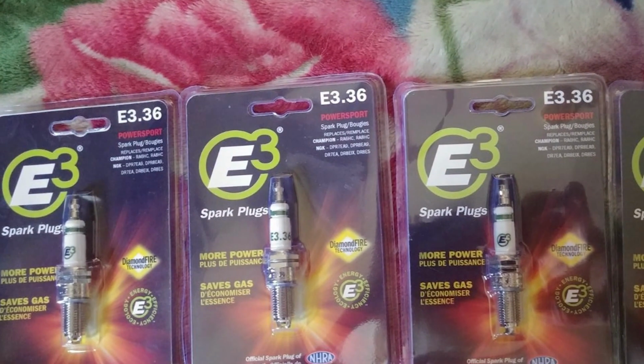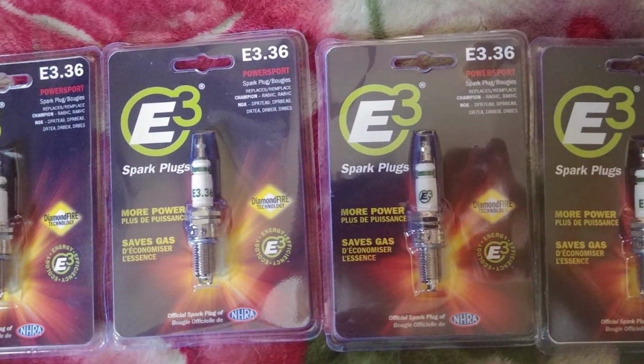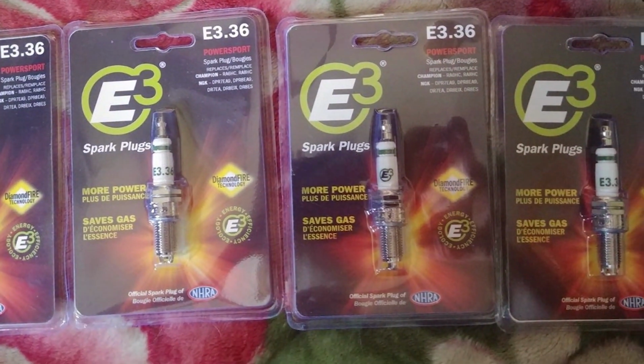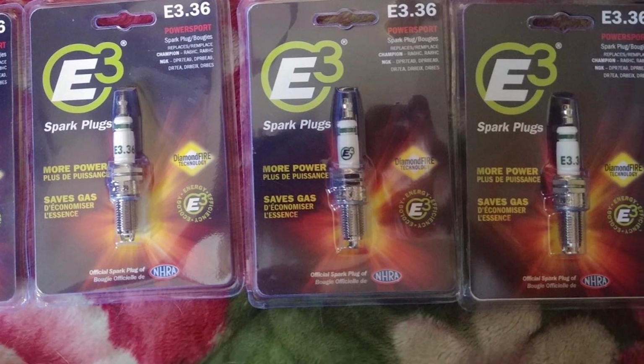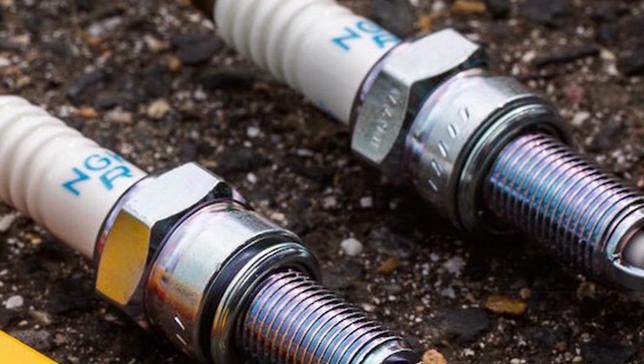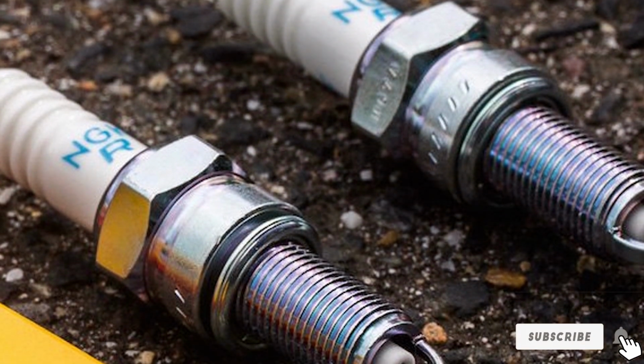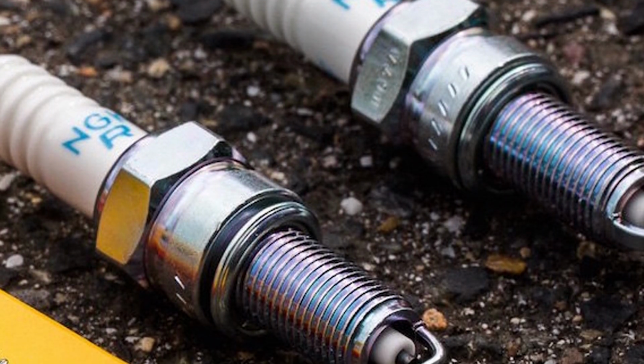Compatibility is key, and the E3.36 is designed to fit a wide range of power sports vehicles, including motorcycles, ATVs and UTVs. Installation is straightforward, allowing you to replace your old spark plug with ease. Despite its high-performance features, this spark plug is priced competitively, offering excellent value for its durability and effectiveness.